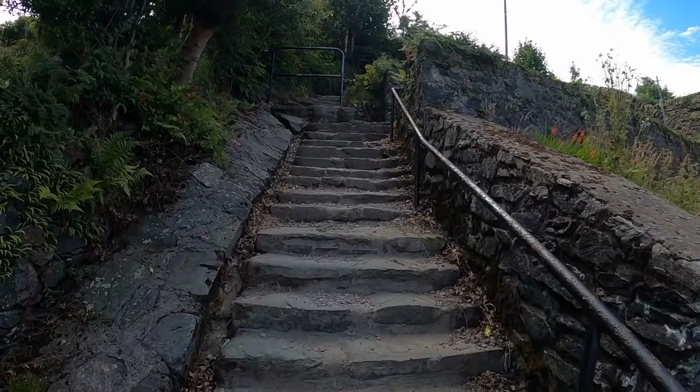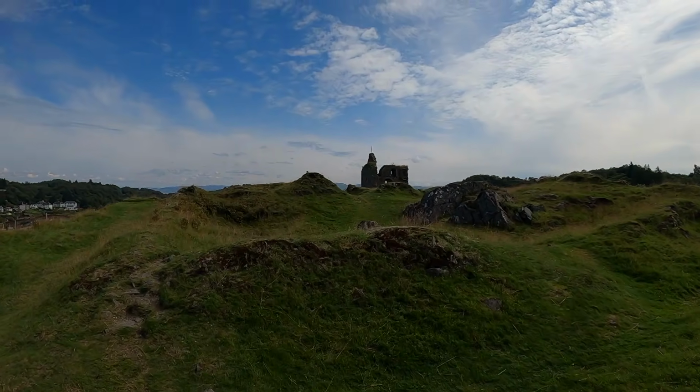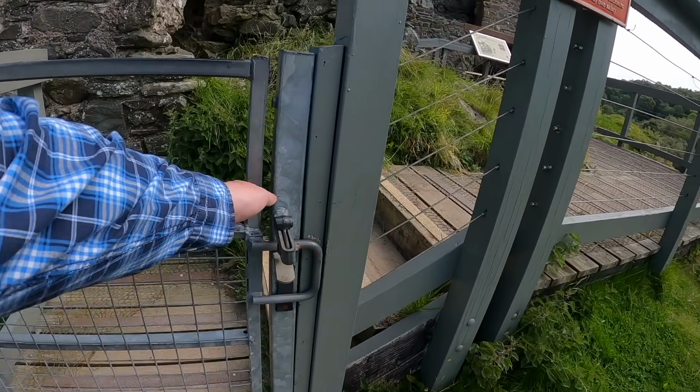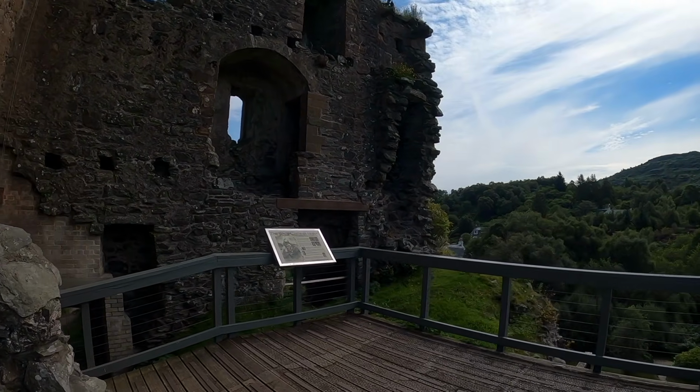Made it back to sunny Tarbert and the end of the Kintyre 66. So let's climb these steps to the castle and I'll give you my final thoughts. I'm always going uphill, but you're normally rewarded with some kind of view. Let's hope that's the case in Tarbert. Hi pigeons, like your house.